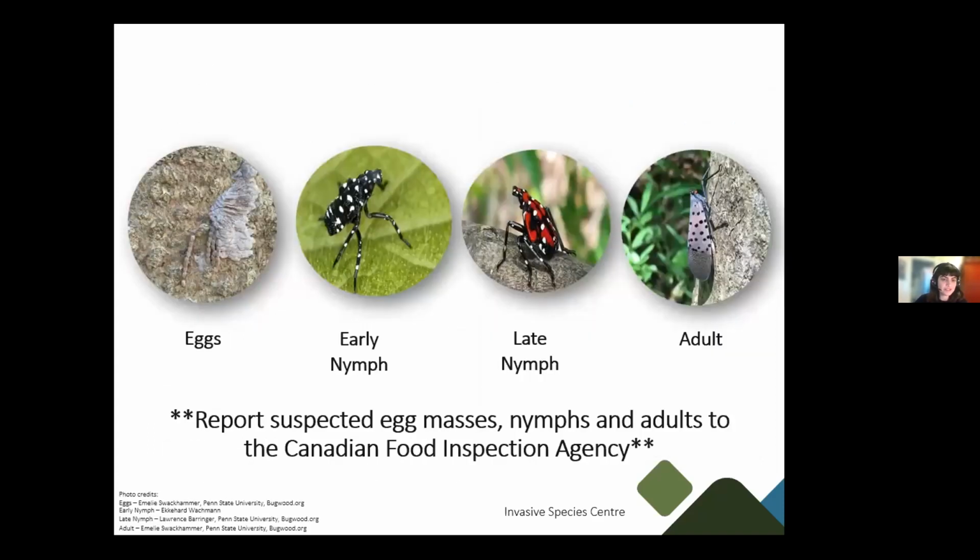I can't go as deeply into them as I'd like to, but I would definitely encourage everyone to learn to recognize them at all phases of their life, especially as eggs. They can be kind of cryptic. You can see in that first picture there, it's just kind of muddy looking, really. But eggs can be transported very easily. So we don't have any confirmed sightings of those here yet, thankfully, but if you do think you see one, please report it to the Canadian Food Inspection Agency.